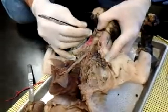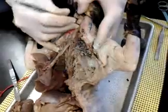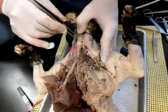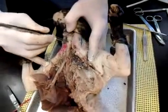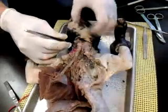This is called the larynx, kind of like the Adam's apple. It's a bunch of cartilaginous elements just above the trachea. You see this big, wide cartilage shield right here? That's part of the larynx. That's the thyroid cartilage. Then there's a heavy ring underneath it. I have to clean it up a little bit. That's the cricoid cartilage.